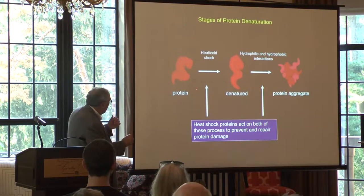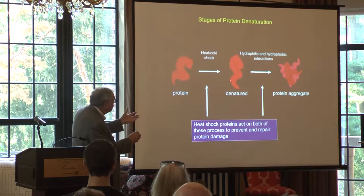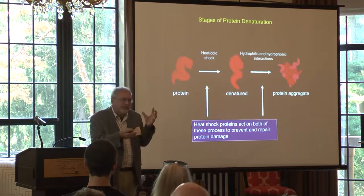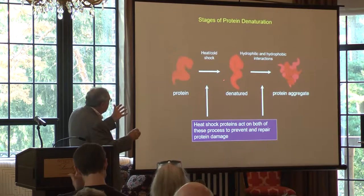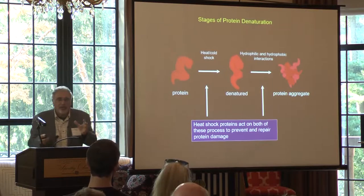Now, a protein in your body, when exposed to heat or cold, may denature. Take it a bit further, you get a whole bunch of aggregation of all these proteins. And the role of the heat shock proteins is to interfere here, either to prevent denaturation from occurring, or help to repair those proteins when they're there.